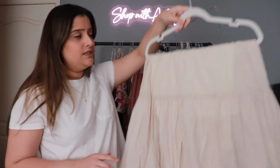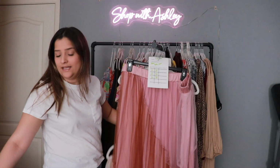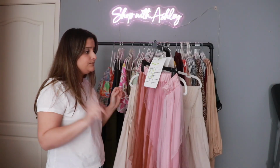So I'm predicting that this one is going to be either a hit or a miss. Either I'm going to sell out of it or I'm not. And if I don't, I'm only going to sell 2 items of this style. It's a really pretty oatmeal color. I think it's perfect for summer. It's 100% cotton. So again, I'm not too sure on that one, but that is my prediction. I'm either going to completely sell out of it, and if I don't, I'm only going to sell 2.